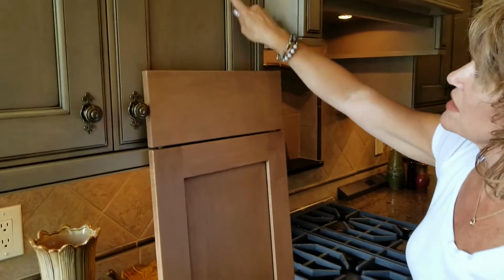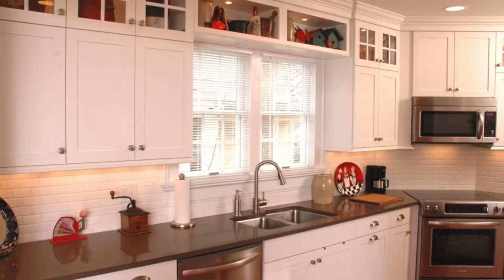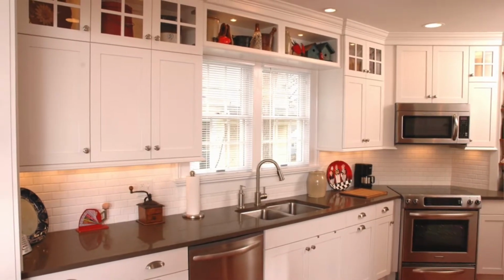A recessed panel is the opposite. The center section sits back slightly from the frame. The inside of the frame is typically square, which is great for transitional design or for a homeowner that doesn't want to commit to a specific style.